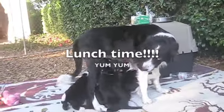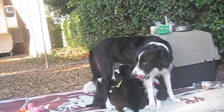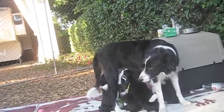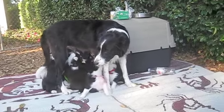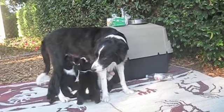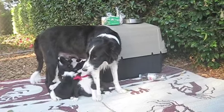Seems to be how they nurse now. They're just working on their begging skills. I don't think I feel so good now when she is nursing. I think their teeth are pretty bad now.